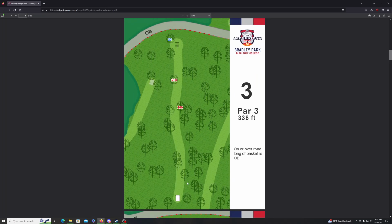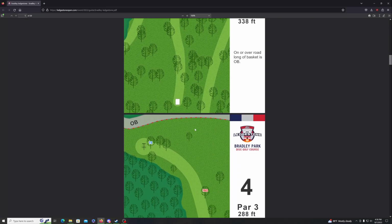This one's, I think, the longest on the course so far, maybe. But I don't really love these pictures because it doesn't show the trees very well. But this is pretty straight, dead straight right at it. Had a decent shot. I got to about this tree. I had maybe 40 feet left. I didn't really run it. It was just a really safe throw, so wouldn't go far past. If I did go past, ended up right at the base for another par, so that was fine.